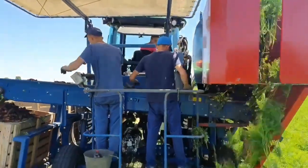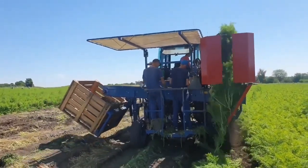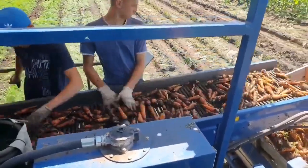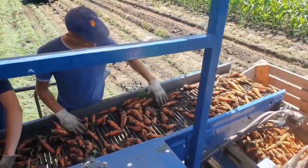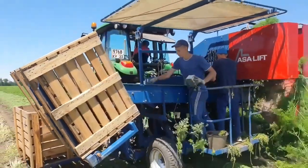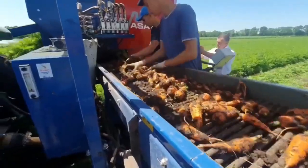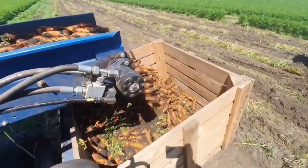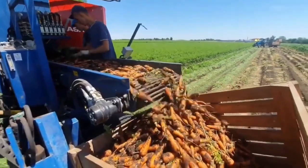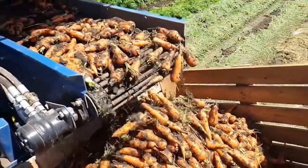Next, this machine is incredibly user-friendly. Both experienced and novice farmers can operate it seamlessly. The ASA-LIFT is concrete proof of how modern technology is changing the face of agriculture. It helps farmers enhance their productivity and efficiency. So, if you're a carrot farmer, the ASA-LIFT is an irreplaceable partner in modern agriculture.